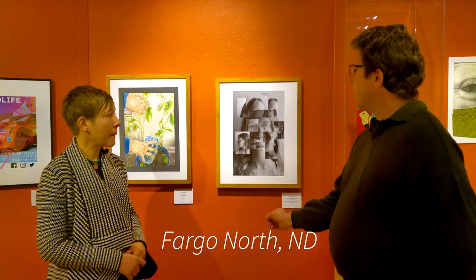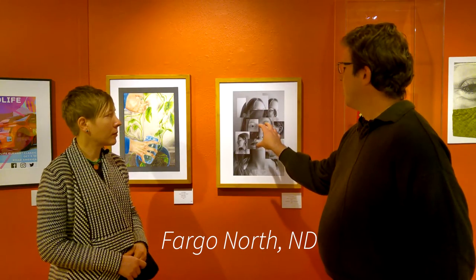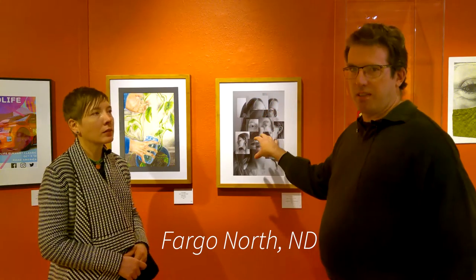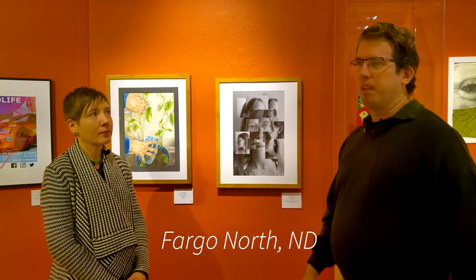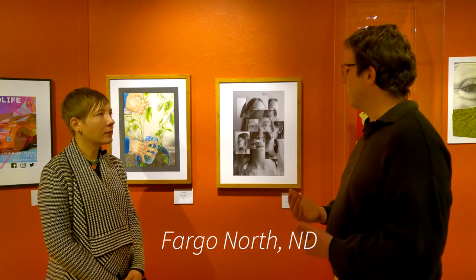Yeah, the fact that you used different perspectives and different sizes and broke them up, it's almost moving cubism into photography. And so if you're interested in this type of work, I would look at the futurists.